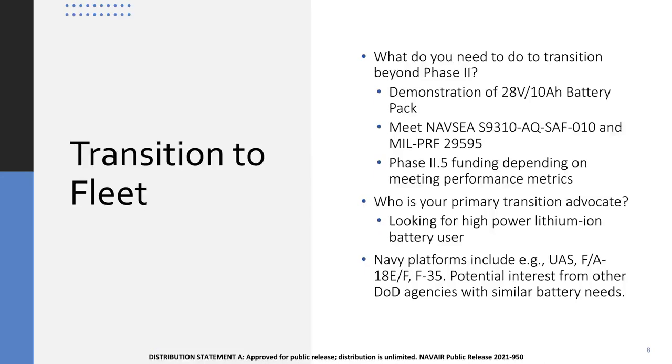After completing our 28-volt, 10 amp hour battery pack demonstration, we plan to move into phase 2E. Plus, at this stage, we will have a more extensive sample set of batteries with our separator, which will allow for a more considerable failure analysis. In phase 2E, we plan to move directly into more technology-filled demonstrations and validation tests. We will also test and evaluate different battery pack configurations and environments.